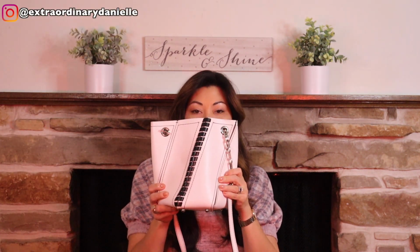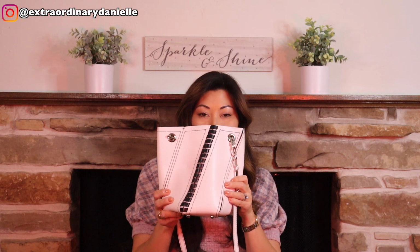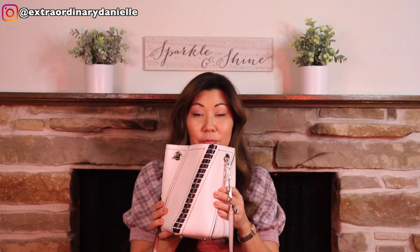Now, although I'm not a really big fan of bucket bags, when I saw this bag, I thought it was so unique and so different. And I was really curious to see what this particular designer was like, what this brand was like, and I was very pleasantly surprised. The inside of this bag is a black leather lining, so it is fully leather inside and out. And it does have the silver feet on the bottom. It has really held up very, very well.